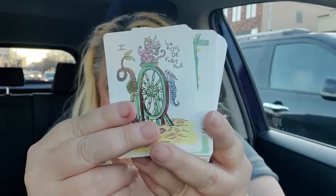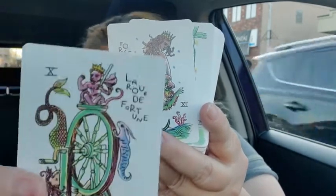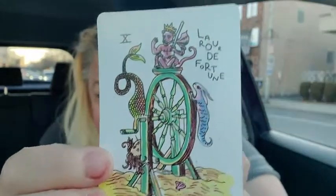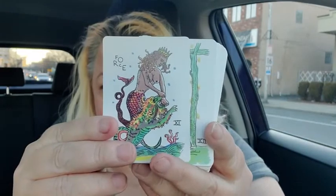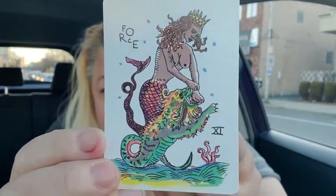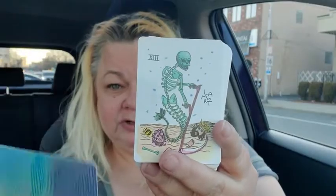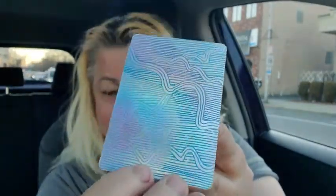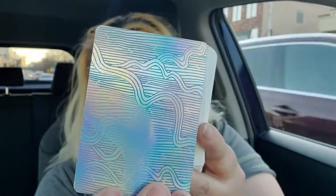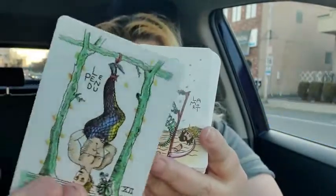Wheel of Fortune. I guess that's a sea monkey, if you can see it. That's awesome. There's something so beautiful about that card. They really did a really fantastic job on this deck. I like the backs too. They're super, super different, and the holographic is really nice. If you remember, on the backs of the Marshmallow Marseille deck that they did, it was imprinted on the front, and it's not in this deck.